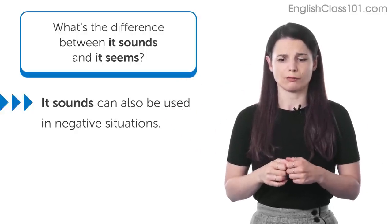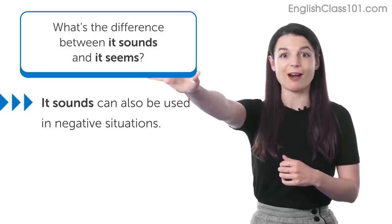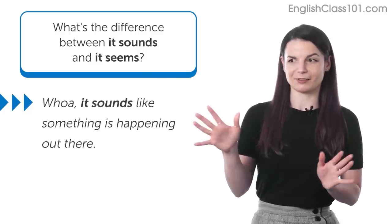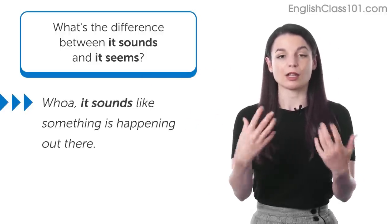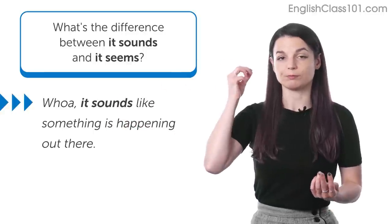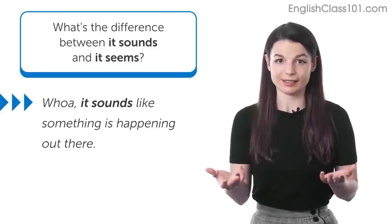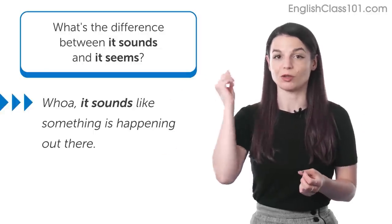Like for example, if you're sitting in a restaurant and you hear a fight happening outside, you might say, oh, that sounds like a fight. Or whoa, it sounds like something is happening out there. Again, you're using your ears to get information, right? So you can use it sounds to express your guess based on that information you got with your ears.